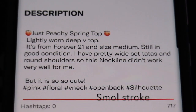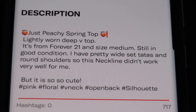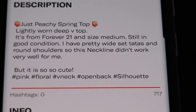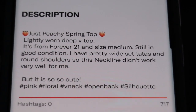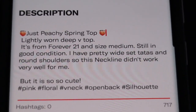So if you have a good reason that you're getting rid of it, you might want to mention that. Still in good condition. I have wide set and round shoulders, so this neckline just didn't work for me. So I'm not getting rid of it because it is defective or something like that. Now the buyer knows this just didn't work on my shape, and if they have a similar shape, maybe it won't work for them, but if they don't, then it will work better for them. But it is so, so cute.